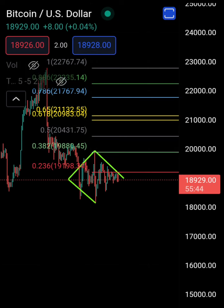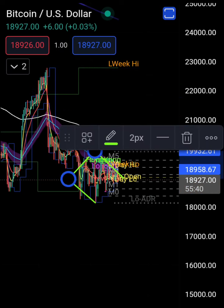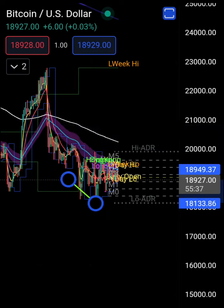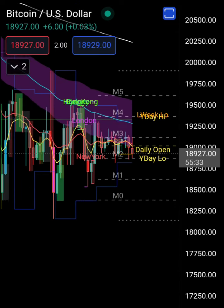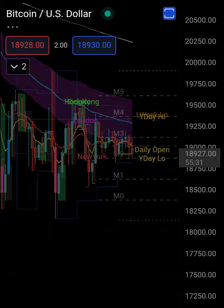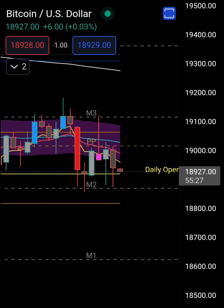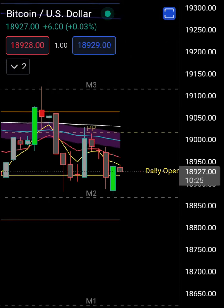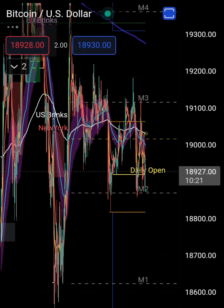EMA wise, if you want to look at the EMAs, we are below our 50. This is on the 4-hour, struggling to get above the 50 on the hourly. Not saying we can't, I'm just telling you that the weekly close is incoming. Just be aware where you are in the chart.